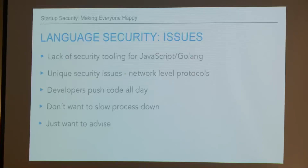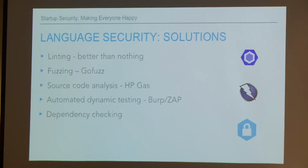We have to have that out there. And yeah, developers push code all day. We have a PR process, which we'll talk about, but we empower our developers to write code and get code out to the environment. So we don't want to slow the process down. We want to build things in, and we want to advise our developers how to make things more secure without slowing them down, stopping them, and creating a whole mess because security needs to weigh in on things.